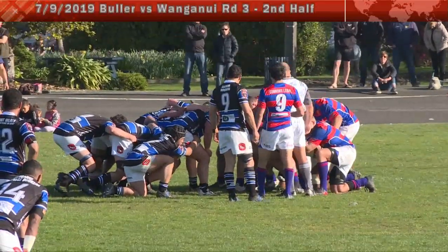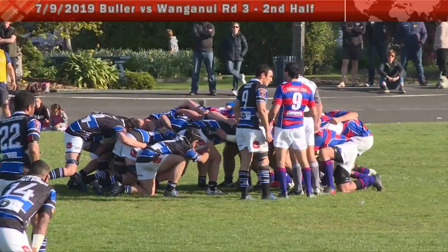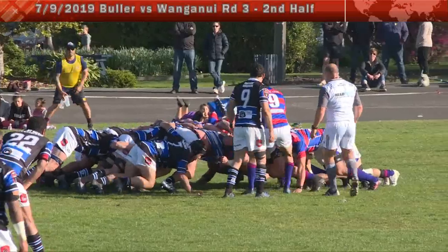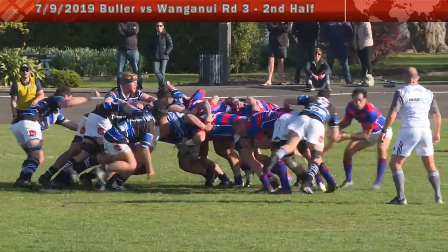Andrew Stevens with the ball. Oh, the crowd's pensive, aren't they, Townie? They're very quiet at the moment, aren't they? They realise how big a scrum this is. It's a good crowd. Stevens puts it in. It's hooked. It is hooked for Buller.